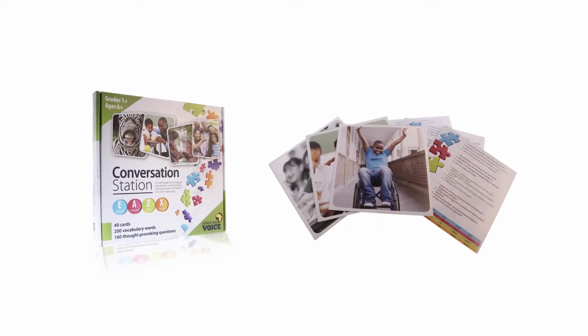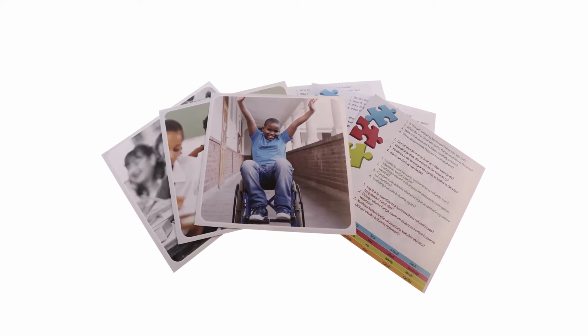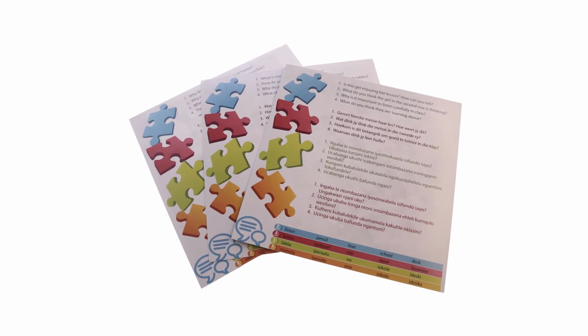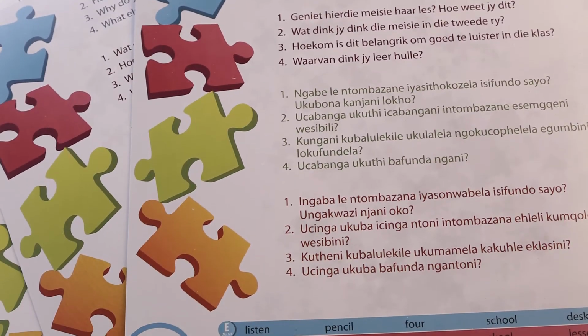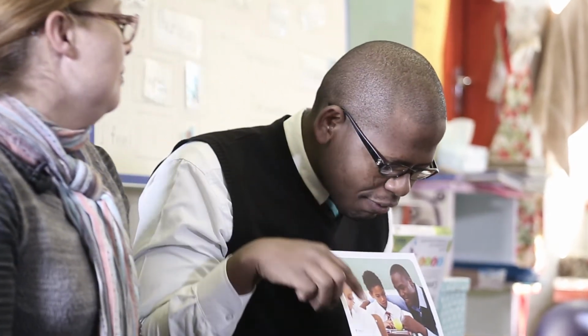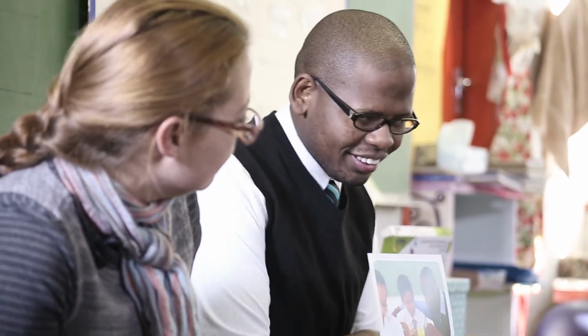Conversation Station contains 40 cards. Each card has a truly South African photograph on the one side and critical thinking questions in all 4 of the target languages on the reverse. Conversation Station combines critical thinking with second language acquisition.